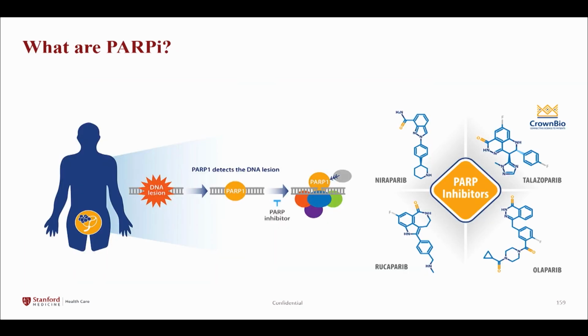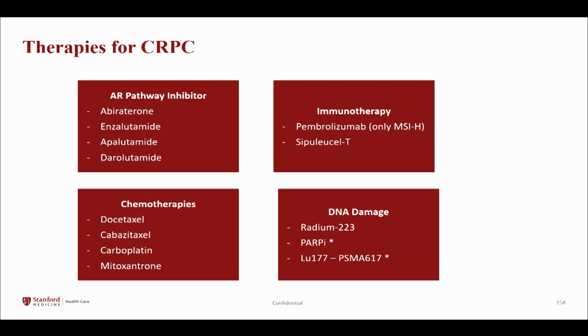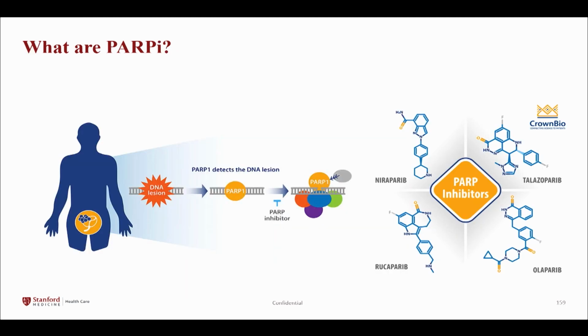So we'll talk a little bit more about these last 2 DNA damage agents where there's been some recent development. So what are PARP inhibitors? PARP inhibitors are small molecule, oral drugs that are approved for the treatment of metastatic castrate-resistant prostate cancer in a select group of patients. There's 4 approved agents, niraparib, talazoparib, rucaparib, and olaparib, that fall into this category of medication.